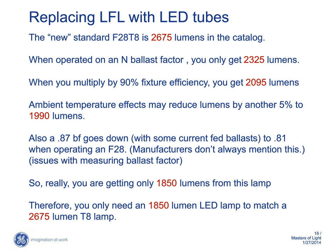You've got ambient temperature effects with fluorescent. That will drop light a little bit more. With some ballasts, when you put these energy-saving lamps on, the ballast factor goes down. So you just read to the bottom line. If you want to replace an F28 fluorescent tube with an LED tube, you need probably somewhere around 1,850, 1,900 lumens. And the ones we're talking about are more like 2,100 or 2,200 lumens.